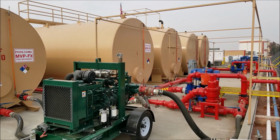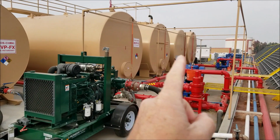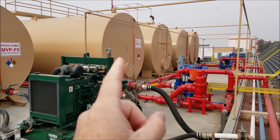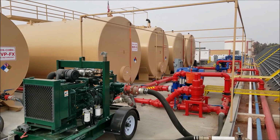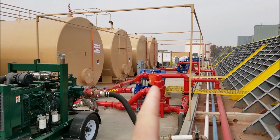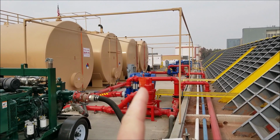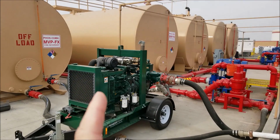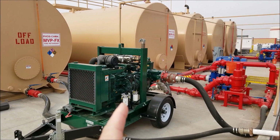This is the mixing plant here at McClellan Air Force Base. One, two, three, four tanks, each 25,000 gallons, for a total of 100,000 gallons of retardant. These tanks are powered by 2 electric pumps, 1,000 gallons per minute each. The electric pumps are recent upgrades. There's a backup diesel pump right here.